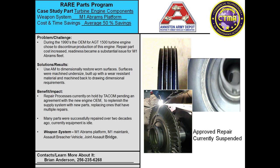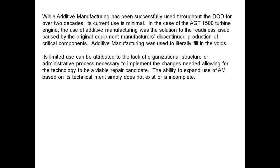Okay, if you turn to the last slide. This kind of summarizes our position. Additive's been around a while. It's shown that it has a value-added use in repair. It seems to have limited use, and the only thing I can attribute that to is some of the administrative structure, I suppose, as far as collaboration, optimizing material process and process specifications. I know TARDEC pushed through a spec recently, a DOD spec. There's an F-42 committee working on a spec.